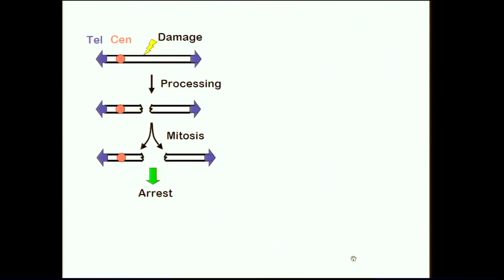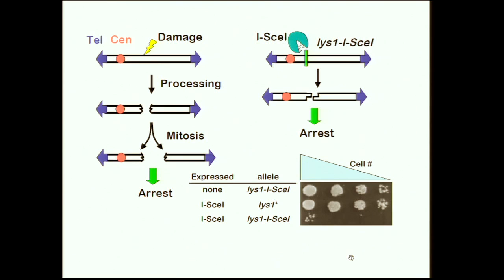So this is, again, the damage processing, which leads to arrest. And then if you look at the ISCE1 site that's near the centromere, if we plate the cells onto media that continuously induce the nuclease, and we get the break, what we see is arrest. And that's shown in this spot test experiment, where we take exponentially growing cells of limiting amounts, spot them onto media that continuously induces ISCE1, and if you have the site but don't express the enzyme, or you express the enzyme but you don't have the site, cells grow just fine. But if you have both the site and the enzyme, you see a severe growth arrest.